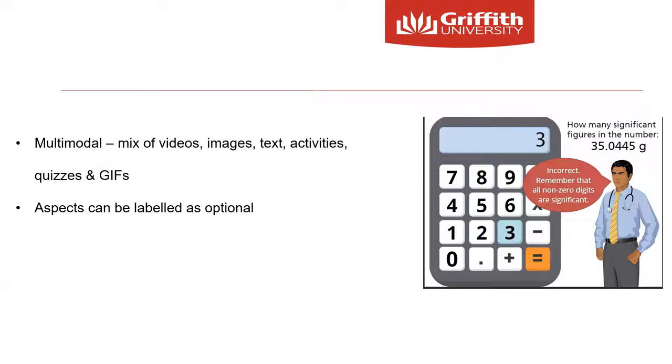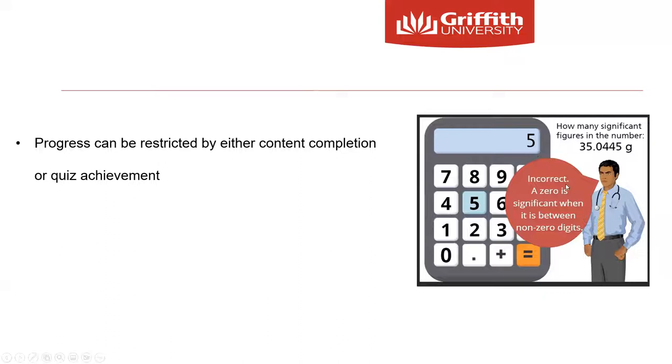So I think that labeling these activities as being either mandatory, highly recommended, or optional is really beneficial for the students. So you can see here on the activity on the right, how many significant figures in this number here? 35.0445. So students are trying to work this out. If they're entering the wrong number here, then they're getting the feedback on that. They've entered another wrong number here. So again, different feedback depending on their answer there. I'll get it right soon, I'm sure.